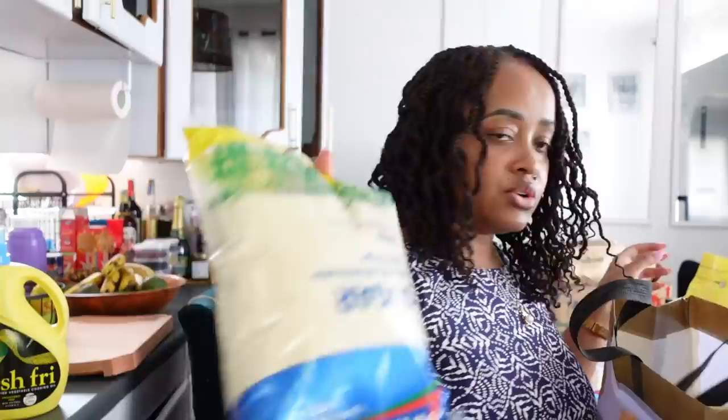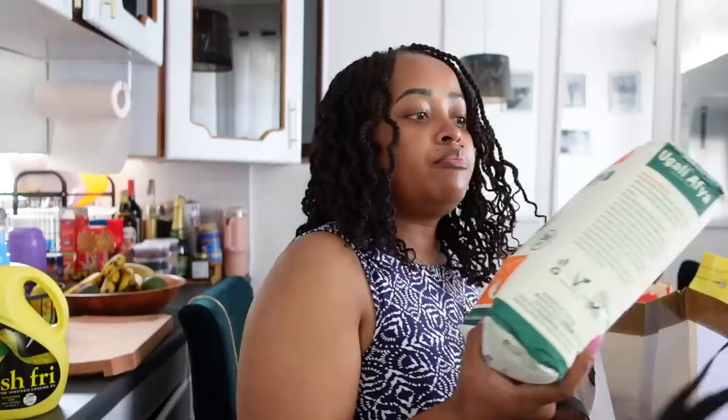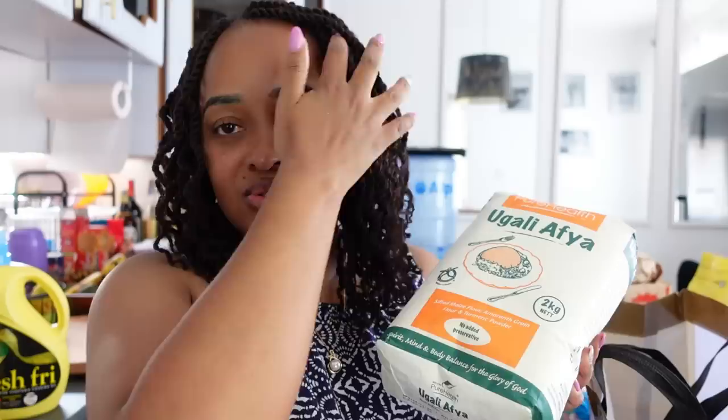Then I got sugar, not for me, of course. And then there is Winnie's Pure Health Ugali Afya. I'm hoping this is the yellow one. A very close friend of mine got this when she came to see my son. She came with this ugali, and everyone in the house really, really loved it. It's really nice. So I had to get this. Even as I was walking out to go shopping, my nanny was like, no, get your little ugali.